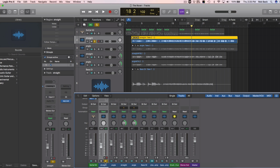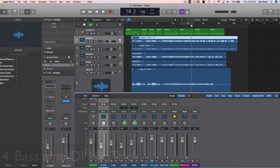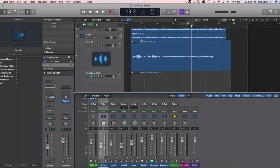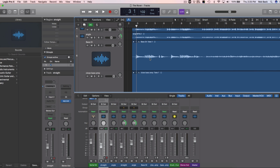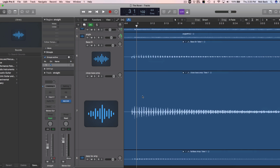Up next, we'll look at an alternative miking technique that Andy likes to use while recording bass. Now, it's common to record a DI signal along with some kind of microphone on the bass amp, but Johns warns that it's possible for some phase cancellation to take some of the low end out of the DI signal.